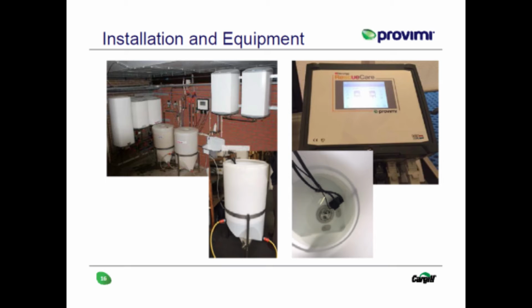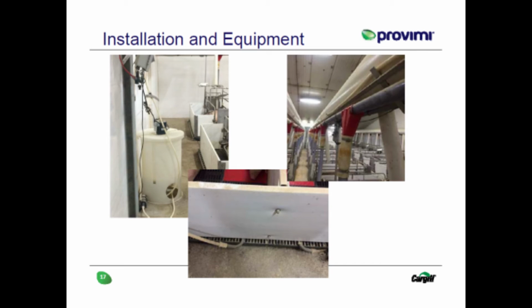With the increase in automation of the system, they can set it to mix every 15 minutes for 5 seconds, so the tank of milk will be mixed. This automation also helps with the cleaning process. So, a few more pictures of what it might look like at a farm.